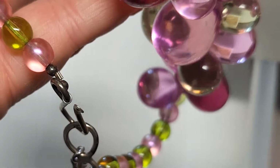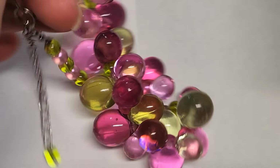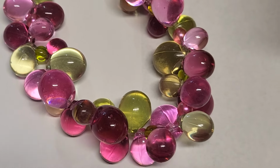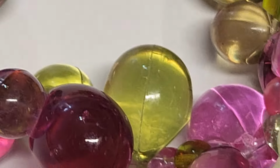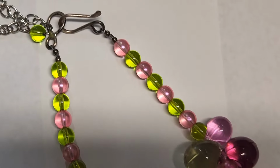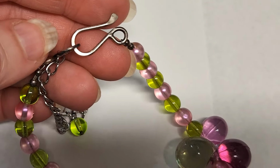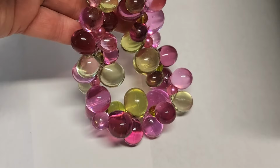Check this one out. Here's another cool lucite one. You can hear how it sounds. That kind of tells you it's lucite. And look at the seams on it. That is going to tell you it's probably just acrylic. I don't know that lucite would have seams. Nice hook clasp. It kind of looks handmade, but how fun is that one?